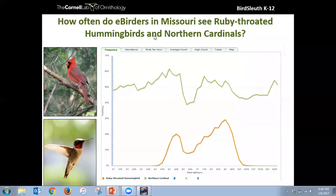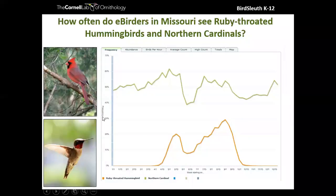We have frequency here on the y-axis, and we have the date, a year's calendar, so from January 1st to December 31st here on the x-axis. And so we can see that for the northern cardinal, about 50% of eBirders are reporting a northern cardinal on their checklist year-round, compared to the ruby-throated hummingbird. Ruby-throated hummingbirds are only being reported from mid-April to mid-October here, actually early October. But both species are exhibiting a dip in observations around this mid-June time period.